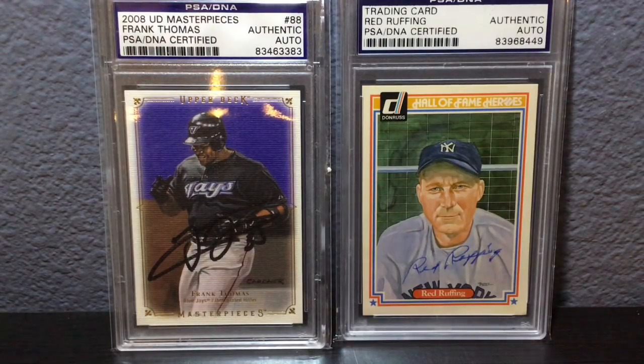And then they would certify the autograph, and they got to the point not long ago where they said, you know what, we don't really know, or we don't really want to say that that's a real 2008 UD Masterpieces Frank Thomas. We haven't done any, we're just saying it because that's what it looks like. We're not truly authenticating it. So what they did was, and this was to lay the groundwork for this whole dual service crap that they've pulled, is over on the right.